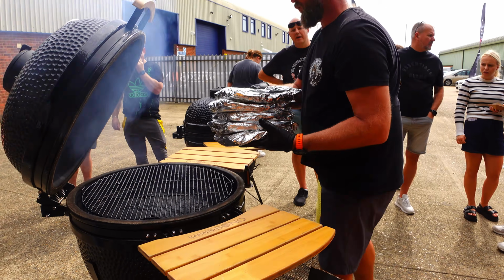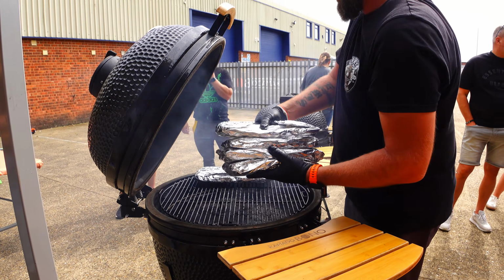Just put it on the floor, guys. You're going to wash it later anyway. So, on the way out, please.